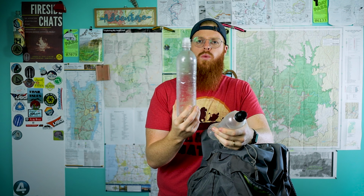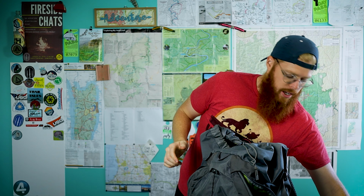That's all for the outside of the backpack, except for my 2 water bottles. I got a 0.5 liter or a 0.7 liter and a 1 liter bottle, and a chair strapped to the bottom.